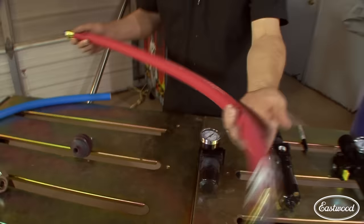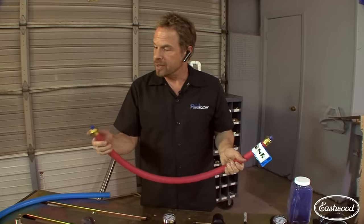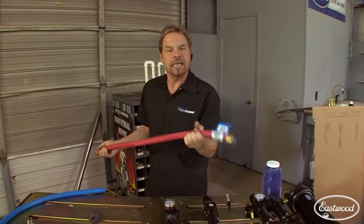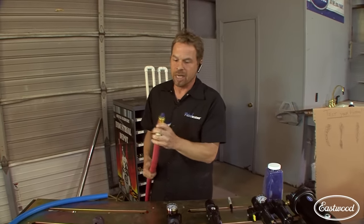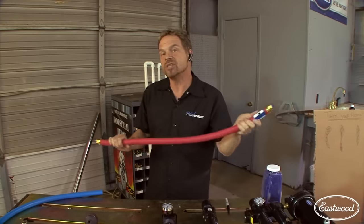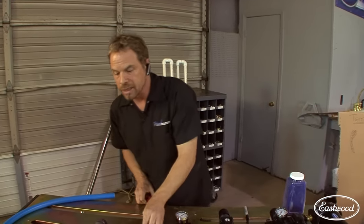This is called a desiccant snake. It's filled with desiccant. Now, we're going to explain desiccant in just a second, so hang on. This goes in line to your air system, and it's got silica inside it that will absorb moisture. It doesn't compress, it doesn't interfere with your CFM delivery, so this is a nice fix if you're doing a limited amount of painting, and it's relatively inexpensive. When they wear out, you replace them.